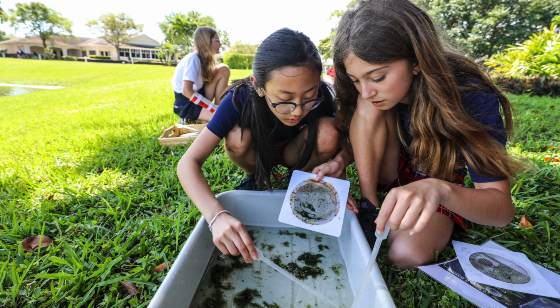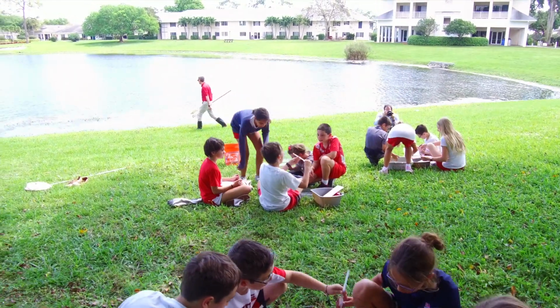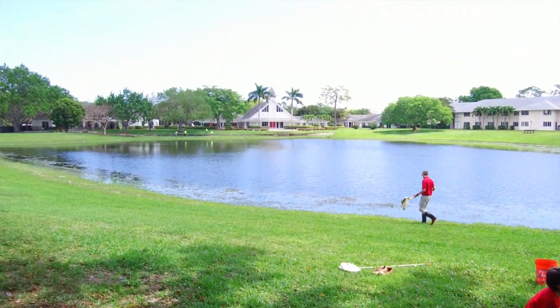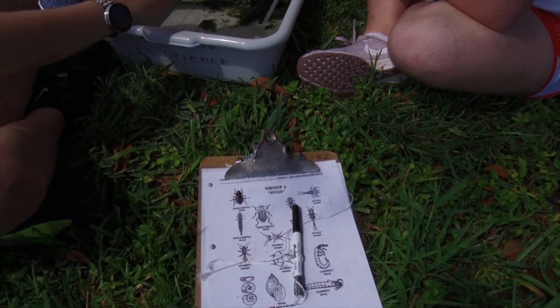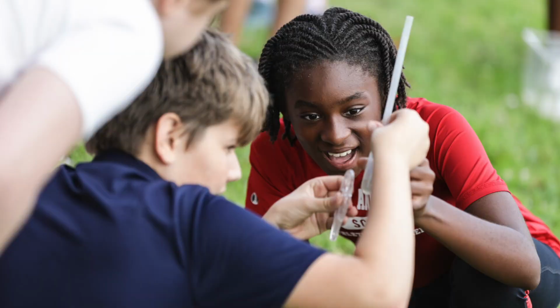The 5th grade student unit of inquiry is the Sharing the Planet unit, and they're focusing on Florida ecosystems and looking at how ecosystems are interconnected, how we're interconnected with our surroundings.